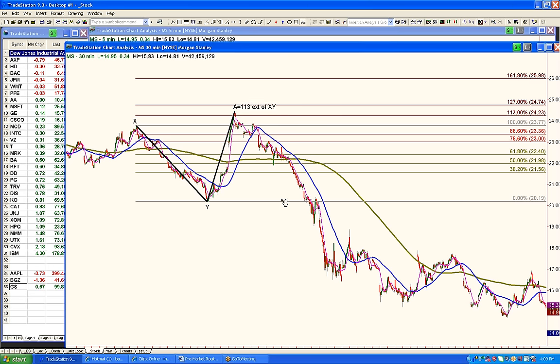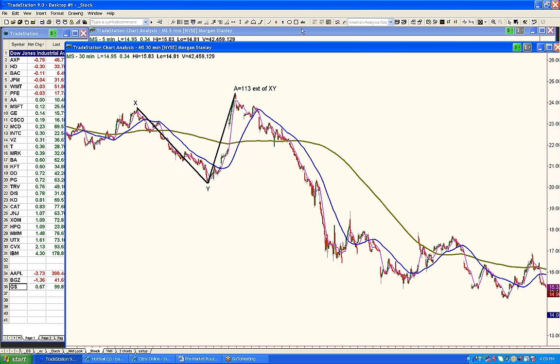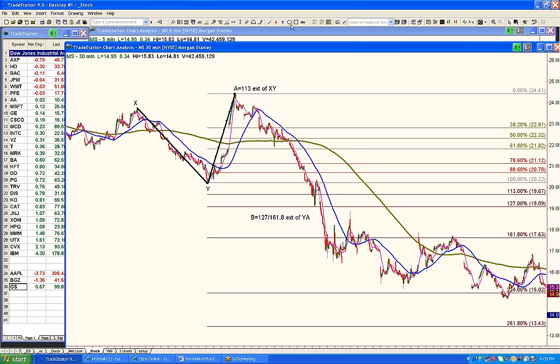Now for what I'm doing here, if A equals a 113 extension of XY, I make plans for my point B to equal a 127 or 161.8 extension of the prior swing, which is now Y and A. As I'm looking for my exit point, I'll pull from low to high to measure that, and then I'll look. Okay, we came right down and hit the 127 level, and that would have been my first objective, to take a profit.